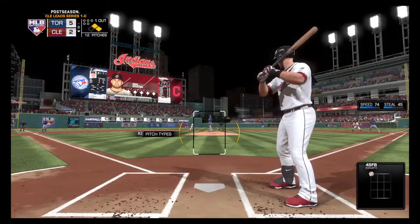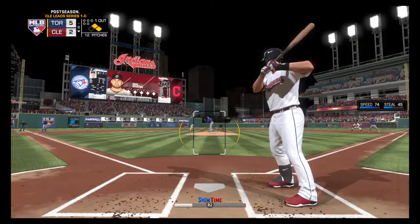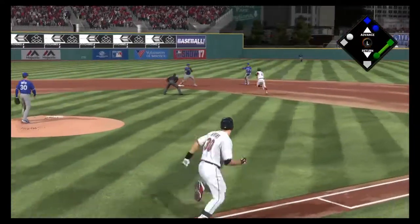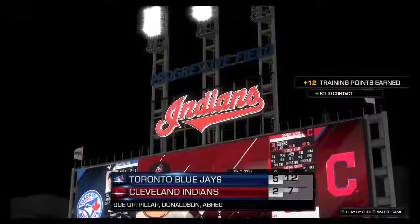Ready once again, Hank Givens. Designated hitter, Hank Givens. Here's the first pitch to him. Swing, hard hit ball to second. Travis fields it cleanly. Relay to first in time. And just like that, the side is retired.